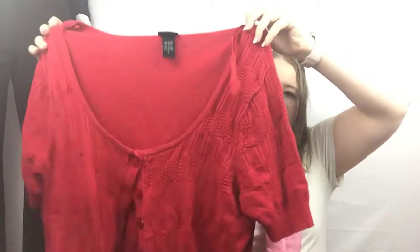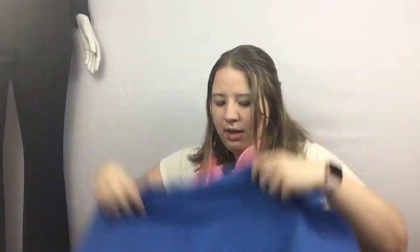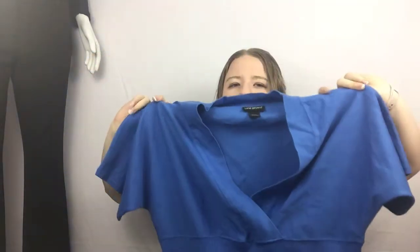This is a Torrid, which is a great plus size brand cardigan. Probably start this at $16.99. Lane Bryant, another great plus size brand. Probably start this around $15.99. These, Lane Bryant items normally sell within a week, normally less than 3 days for me, especially when I list them on multiple platforms.